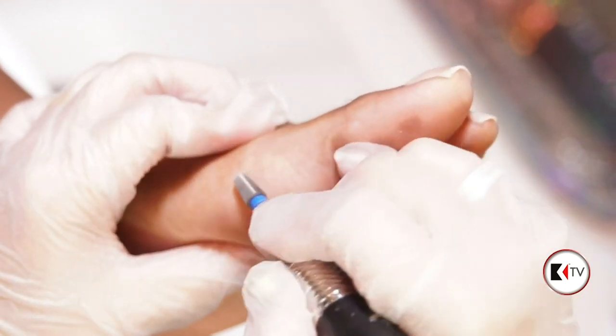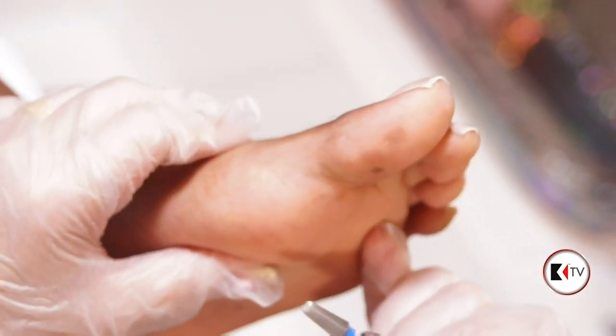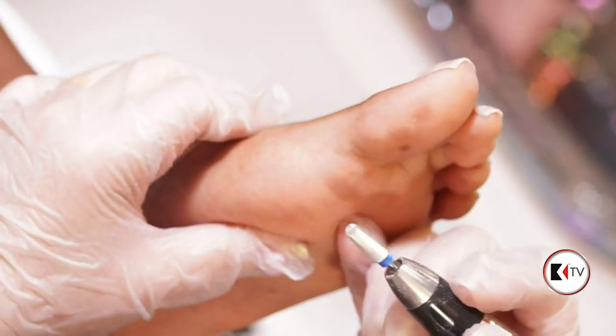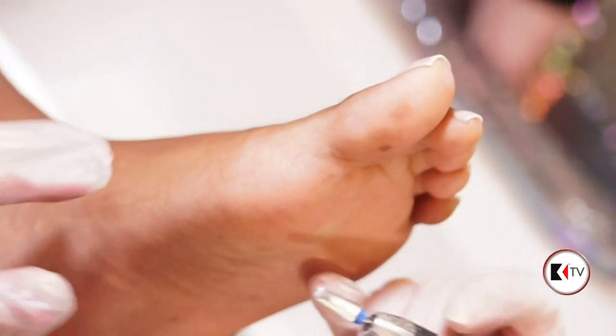Let me ask something about pedicure with you, Sue. You said before we started that you're using dry care, right? When you do the dry care, you're just using a sanding band, right?